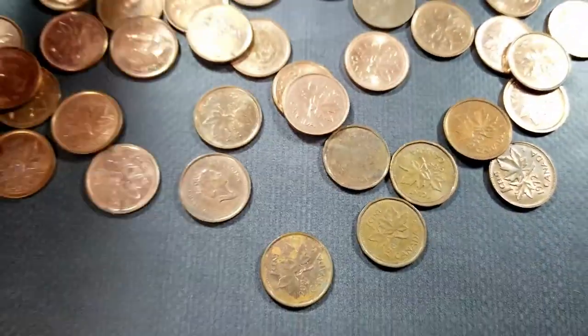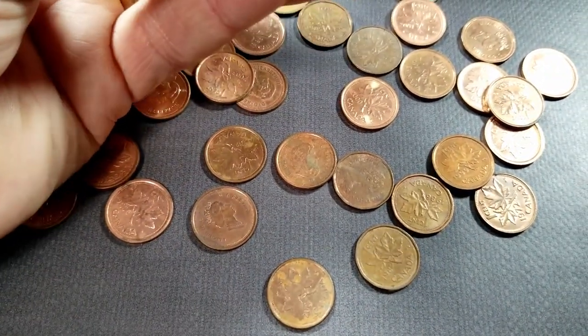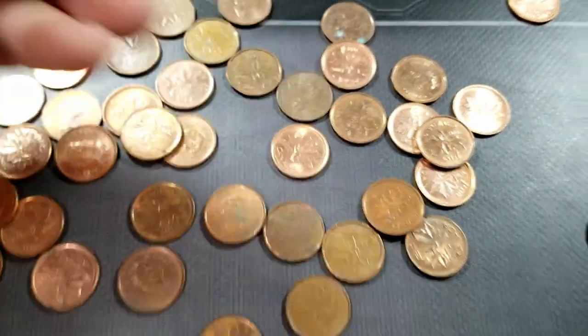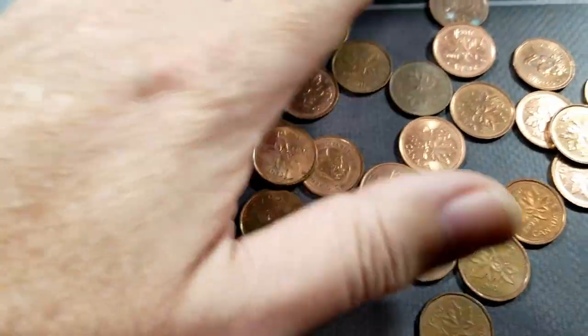No, 2001. And so some of them have the RCM logo on the back, some of them have no logo, some of them have a P logo, and then each one of those has a magnetic and non-magnetic version of it. So some of them are quite rare and quite valuable, so it's definitely worth looking through. There's another 1970. And yeah, so I'm looking for that stuff as well.